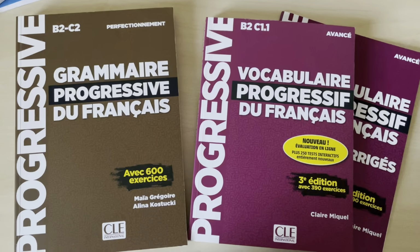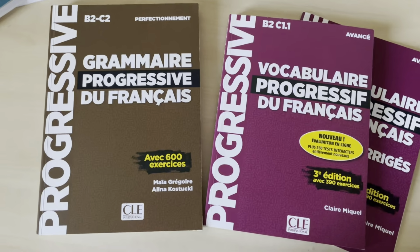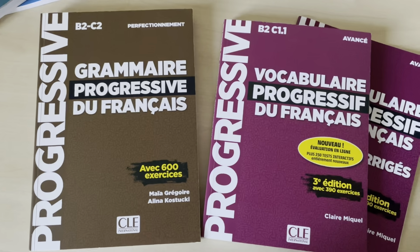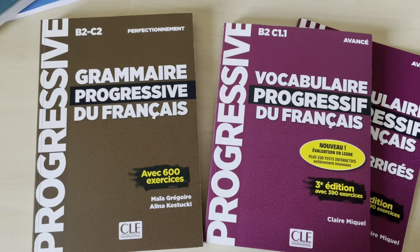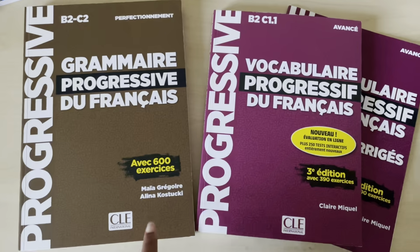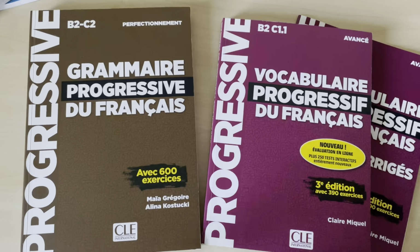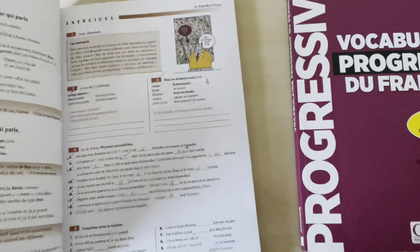These textbooks get recommended a lot, and I can see why. They're really helpful in practicing your different skills in French. Like I got the grammar and vocabulary books because I think those are the points where I really need to focus, but they have other books for spelling and communication and other things. So I got the grammar book, which is from B2 to C2, which is the highest level in the grammar series, and it's a fairly thick book. I've been using it quite a bit and I really enjoy it. I think it has a good balance of easy and more difficult exercises.